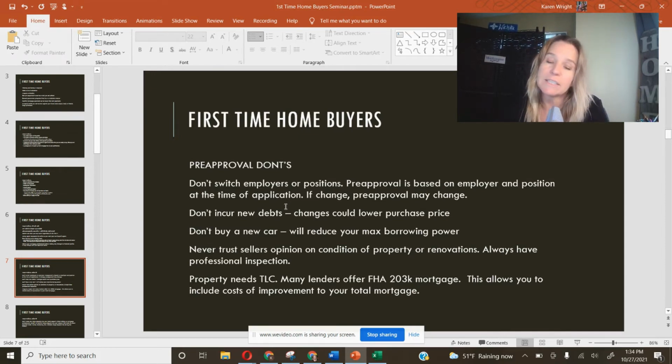Never trust the seller's opinion. This is more of a real estate thing, but never trust the seller's opinion on the condition of the property or on renovations. Always have a professional inspection. And I'm going to second that with my real estate brain. We'll talk about that a little bit later as well.